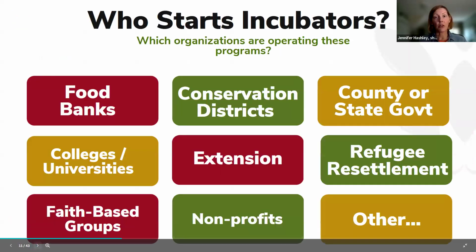And that's the goal. And so who runs these things? Lots of different entities. So from food banks, conservation districts, colleges and universities, extension, county, state government, refugee resettlement agencies, faith-based groups, nonprofits, and even private landowners. There's all kinds of people who run incubators.